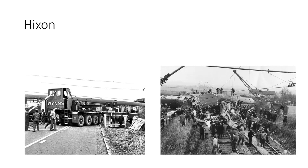Quite early on in the history of automatic half barriers, unfortunately, there was a serious accident at Hickson. The company were transporting a very large transformer. You can see one of the lorries on the left-hand side that was towing it.